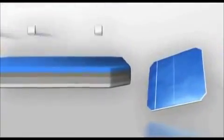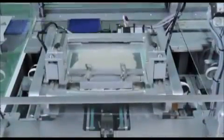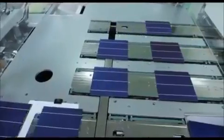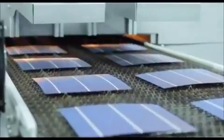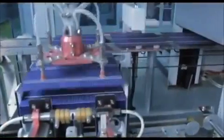To produce an electric contact on the front and rear sides of the solar cell, the applied conducting metal tracks are dried on the production line and then fired. Based on the measurements of their efficiency and final color, the cells are sorted into respective categories.